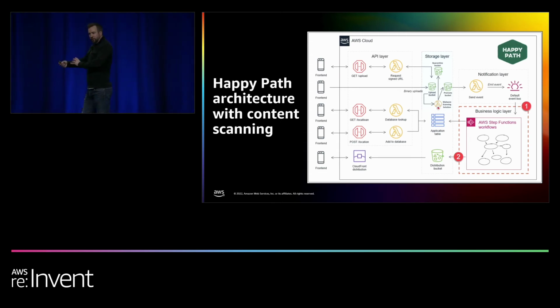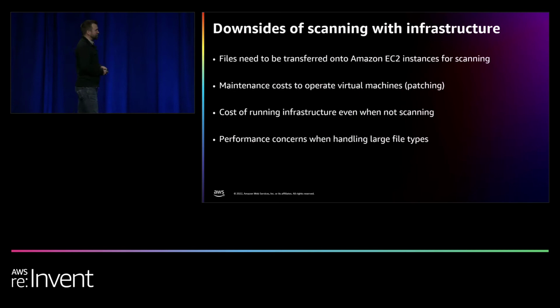Would we still get the attributes that Lambda gives us? But when you look at an infrastructure alternative, say with EC2 instances and EBS volumes, there's a lot of disadvantages. You now need to take files from S3 and bring them into an EC2 instance. You've got an EC2 instance you need to maintain with patching and maintenance and security. You're trying to get away from that by using Lambda. An EC2 instance is running all the time, even if no files are being uploaded, no content is being scanned. So it's more expensive. And large files, moving them over the network onto EC2, scanning them, moving them back, can be quite slow.